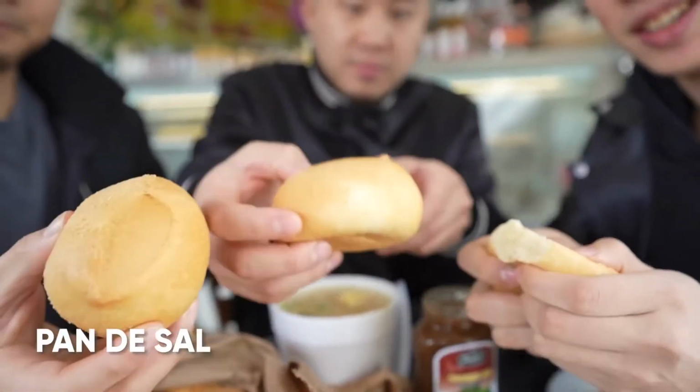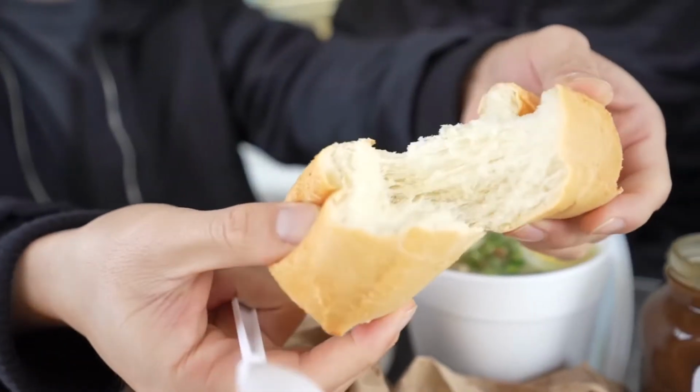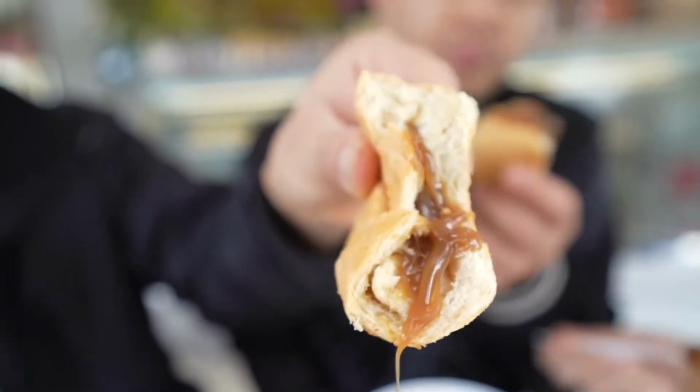Wow. Wow. Really sweet and smooth. Very smooth. I prefer it. Pandesal. So it has more of the crust of a French bread, but it definitely has that sweetness like a Hawaiian roll. Right. Everybody, would you guys like to jam it up? Coconut, yeah. Yo, that's really good.